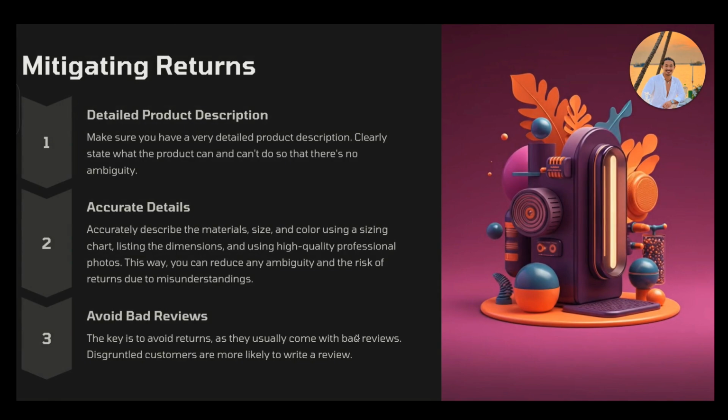So now let's go through mitigating returns. Number one, detailed product description. Make sure you have a detailed product description. Clearly state what the product can and cannot do, so that there's no ambiguity.